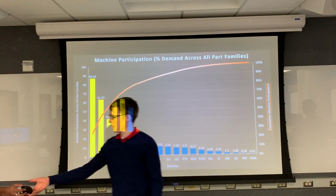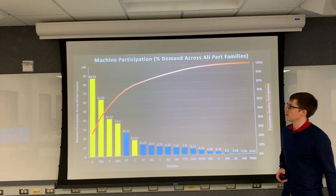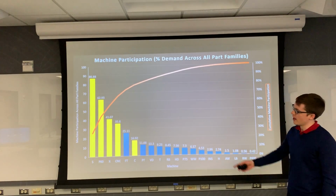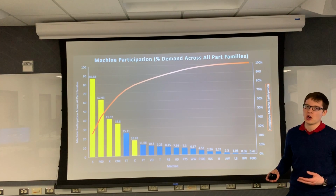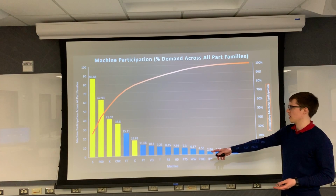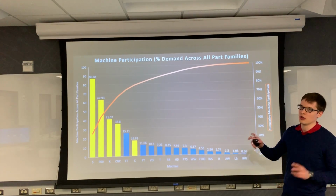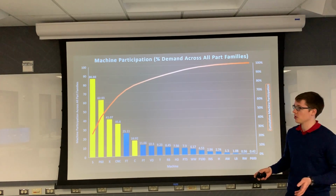All right, thank you. This was one of the preliminary decision justifications or data explanations for how we chose our part families. On the y-axis we have machine participation across all part families. For a given part, how many machines participate for that part. Along the x-axis we see the different machines that participate in the different parts and what their popularity or participation is across all the parts that this company produces.